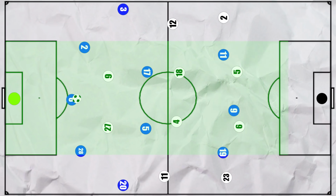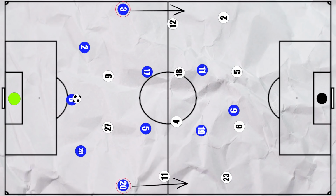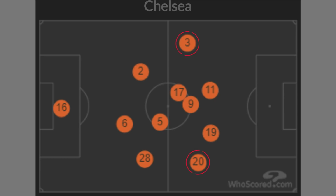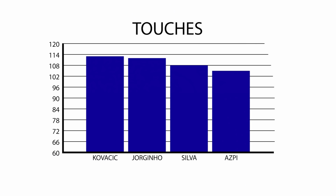Chelsea also had success constantly when building through the centre of the pitch due to numerical advantages. Mount and Werner would often initially drop between the lines to create a 4 versus 2 against the Burnley central midfield. This was allowed as Hudson Odoi and Alonso pushed high and wide early, so Burnley's fullbacks couldn't follow infield. This is evident in their average positions. So, if Burnley's midfield stayed deeper, Chelsea would then be able to dominate the ball, which Jorginho and Kovacic did, ending with the most touches for them.